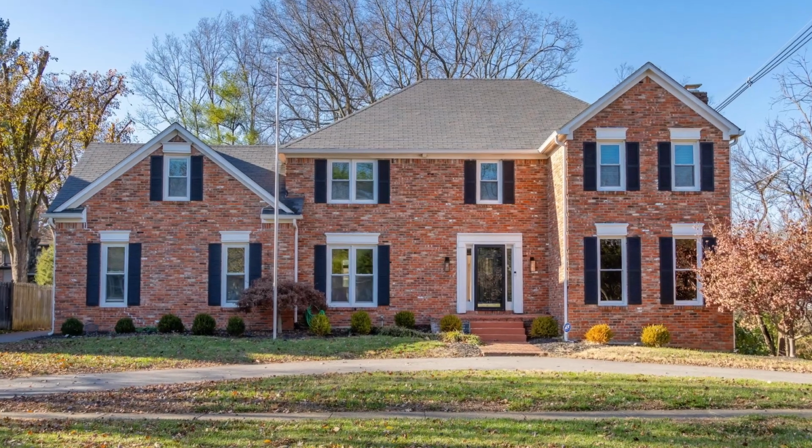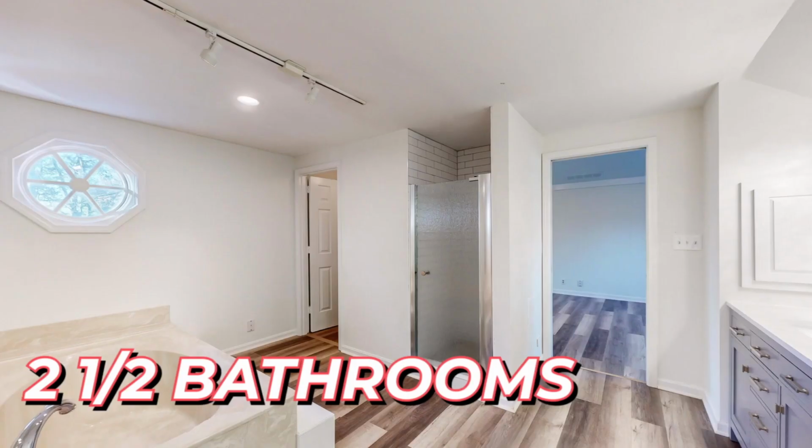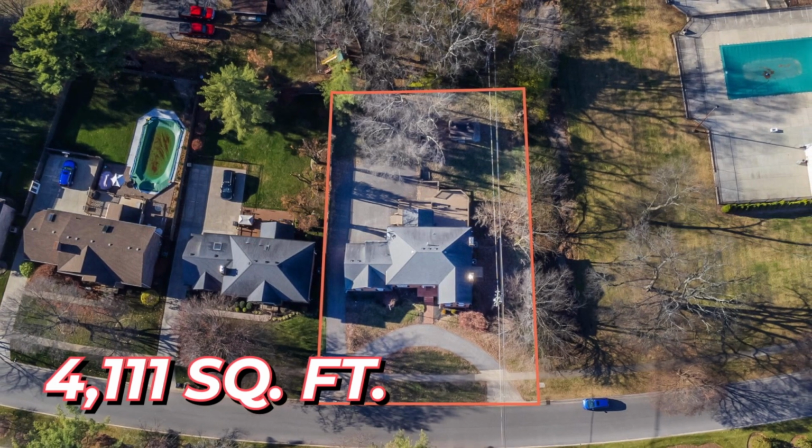The highest priced home in the neighborhood sold for $574,000. It was a 4-bedroom, 2.5-bath, 4,111 square feet. This was an absolutely beautiful home. It was completely renovated and it was really gorgeous. So some families scoop that up and they are very lucky, but the most luxurious home in the neighborhood is going to be in the $500,000 range.